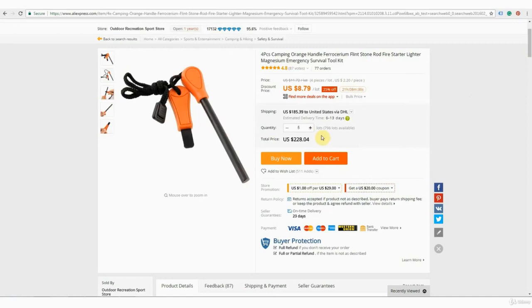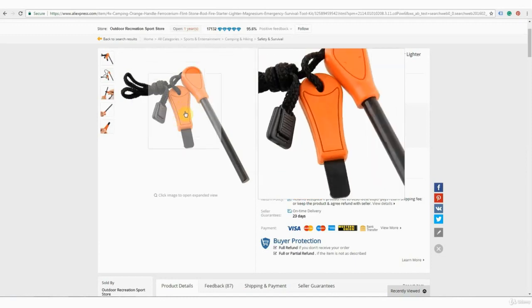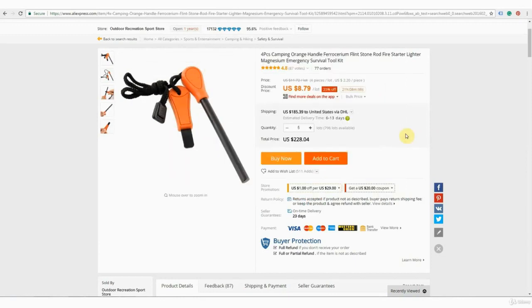Right, it's happened already just by adding one more lot. So by adding one more lot, the shipping has changed to DHL, which is $185, and clearly we wouldn't pay that. So what's the solution? How can you order more of something like this? When we had it set up for 4 lots, which would be 16 pieces, the shipping was next to nothing. But as soon as we added another lot, the shipping jumped right up.